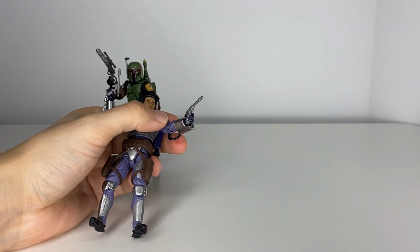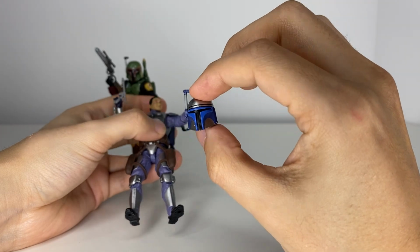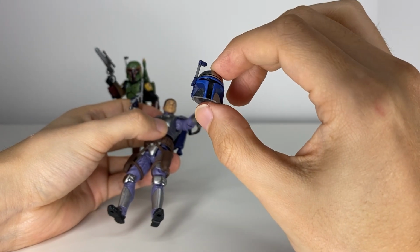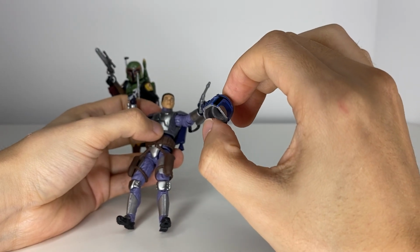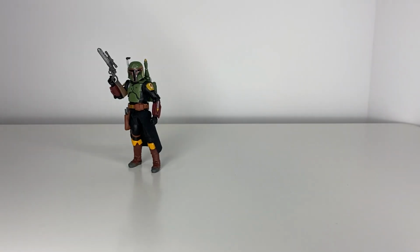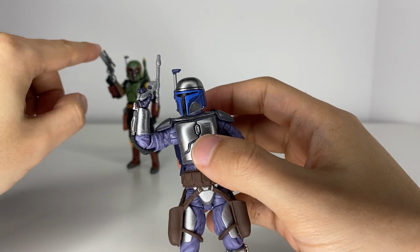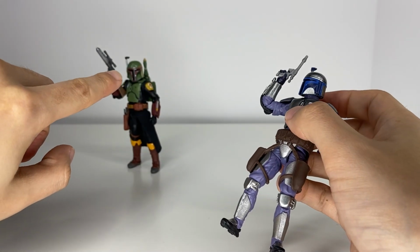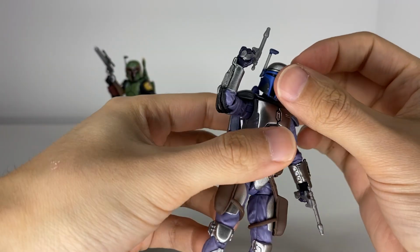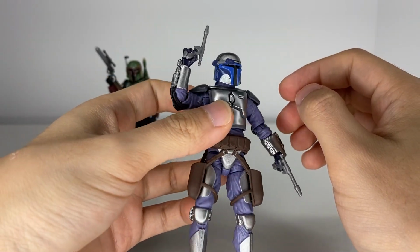Take this off. Now, the helmet. This is actually a separate piece. You take this head off and put this on, and that is cool. So I'm gonna go ahead and do that, and then show both of these guys posed together. And here we go. Really nice. Now, this antenna on Boba Fett does not move, but this one does. So that's pretty neat.